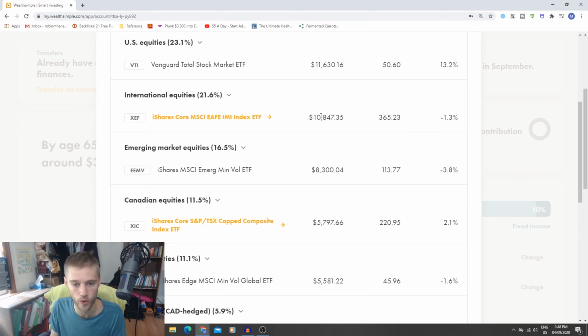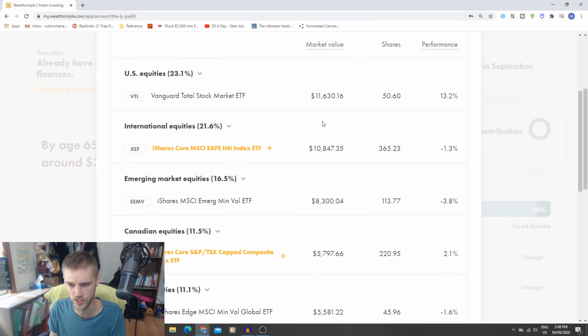XEF is a foreign-based ETF. It's got a bunch of stocks all over the place. This is another big one that Wealthsimple chooses to invest into. It's also my second most weighted one, coming in at 21%. So this is mostly just for diversification purposes. And this is $10,847 with 365 shares and currently sitting at negative 1.3%.